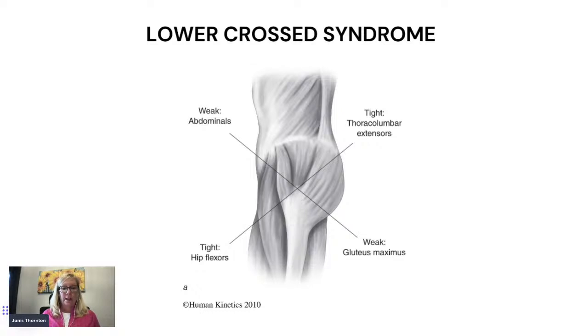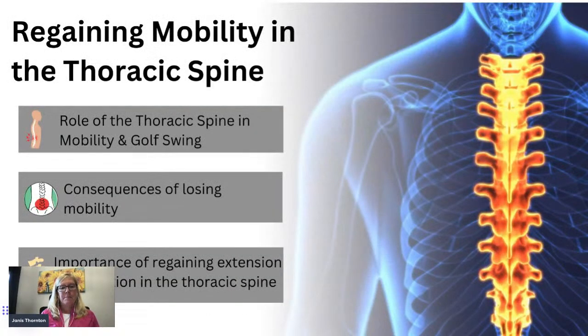With this, we also end up getting excessive arching of our low back. And along with that, we end up with weakened abdominal muscles. And this leads to the lower cross syndrome. And that is not what we want, because we end up with an anterior pelvic tilt, the arch in the low back, protruding abdomen, low back pain, hip pain, and reduced mobility. So there are things that you can do to help that. Some strategies to correct this are to increase strengthening, do stretching, and also mindful movement. Pay attention to how you move, how you're sitting, all of that.